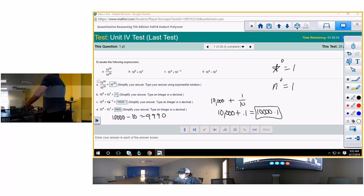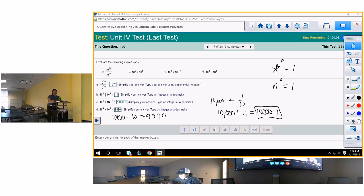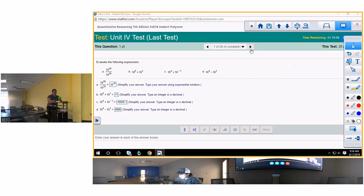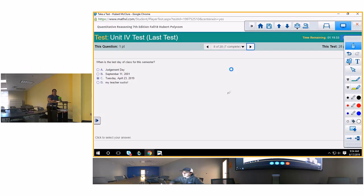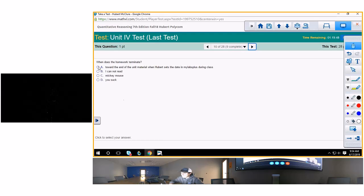This gets me on scientific notation. We do multiplication and division, multiplication, division, and what they do, they test you on addition and subtraction. I hate this book. I didn't even see those when I made the test out. I didn't even see those pluses. Sorry about that. And April 23rd, and that one's toward the end of the unit.